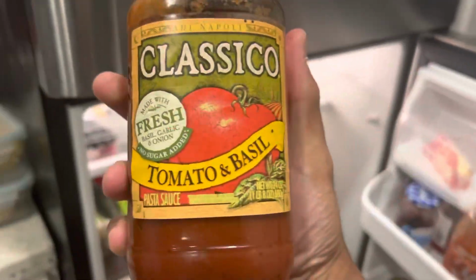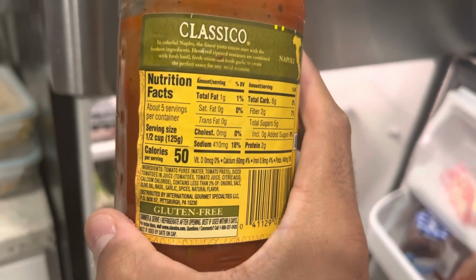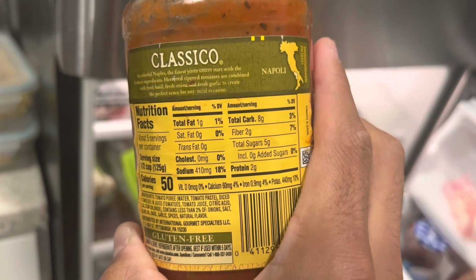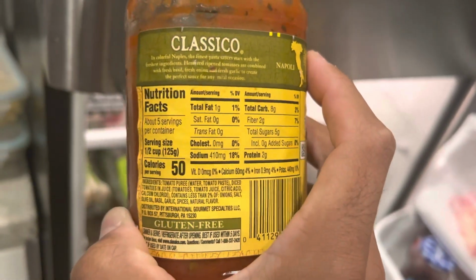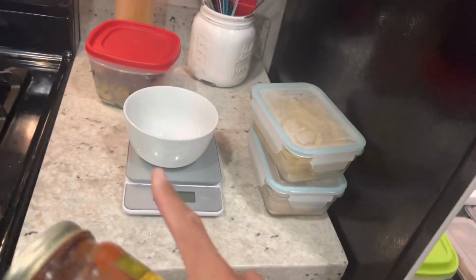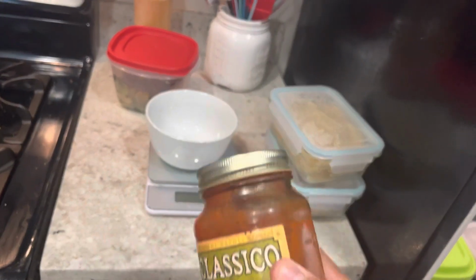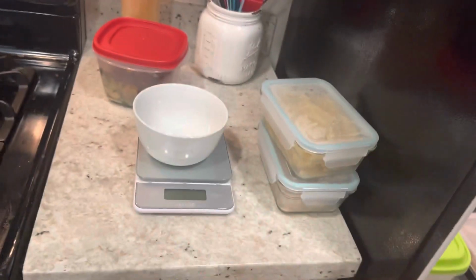Now the marinara sauce that I like to go with is the Classico tomato and basil. This is 50 calories per half cup, 1 gram of fat, 8 carb, 5 sugar. Some pasta sauce has a lot of sugar in it, so be careful about that. It's pretty much spaghetti about to go down right here. I'm gonna weigh everything out into the bowl and then make sure everything is on point down to that exact number. And then I'm gonna show you what that looks like when it's all heated up.